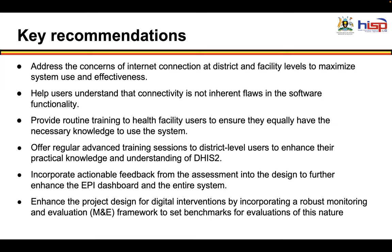However, the focus on addressing the internet is really very important. We also need to help users understand that connectivity is not an inherent flaw in the software, because when people fail to access the system for reasons of internet or some connectivity, sometimes they say DHIS is not working. So it's very important that we help them to understand that if you have issues of internet, then it's internet, not DHIS2.